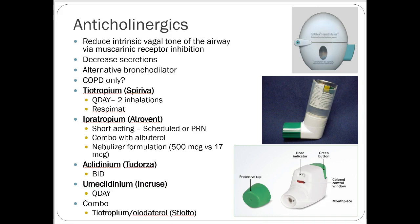Tiotropium is a drug called Spiriva. It was the first long-acting anticholinergic or antimuscarinic. They call them LAMAs, long-acting antimuscarinic agents. And you have this Spiriva up here. I've got it on the next slide showing how weird it is.